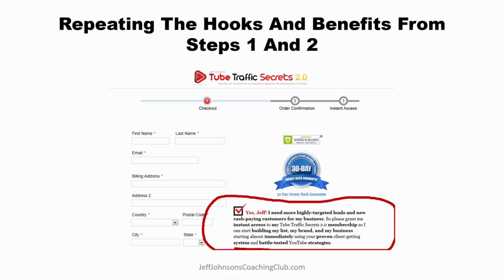So on the checkout page, after they click the Add to Cart button, they come to this page, and the first sentence reinforces those primary hooks and benefits. It says, "Yes, Jeff, I need more highly targeted leads and cash paying customers for my business."